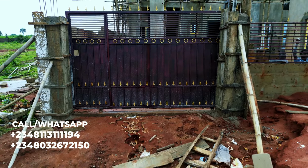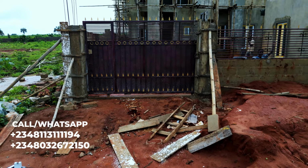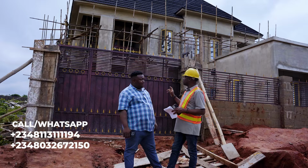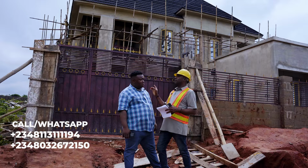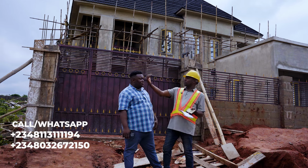But we have this team that works on site with us. So this gate was done for 1,100,000. Okay. But assuming we are going out there to buy a ready-made gate, we may probably spend more than this money. Okay, how much more? Maybe 200 or 300,000 extra. And of course, transportation for bringing it.